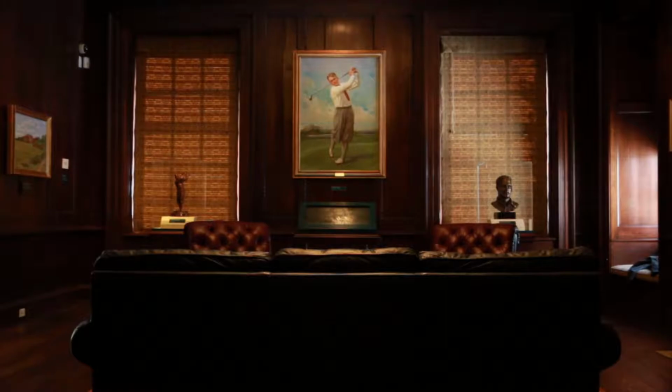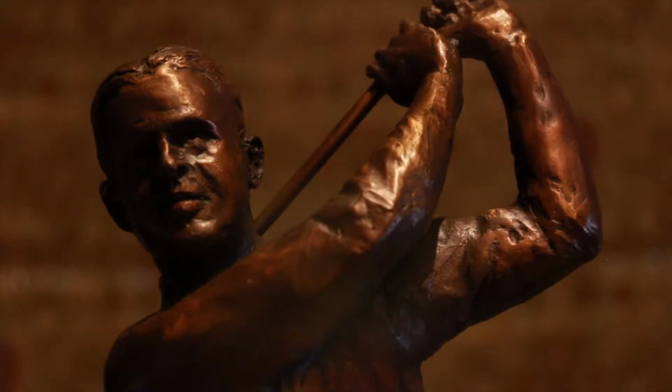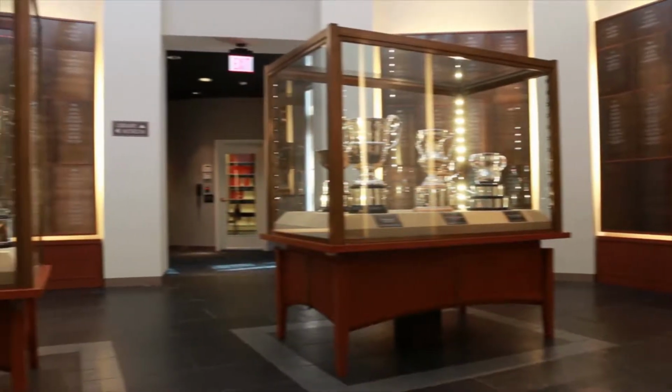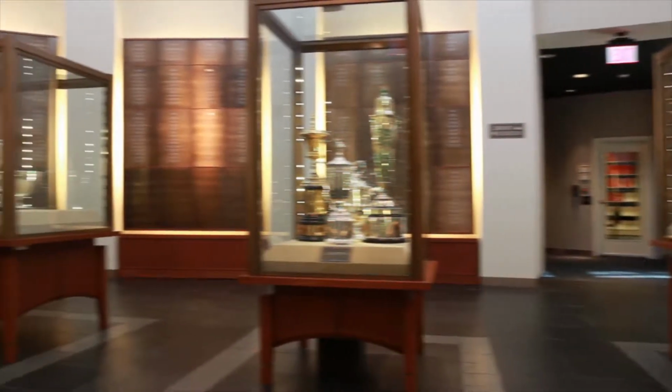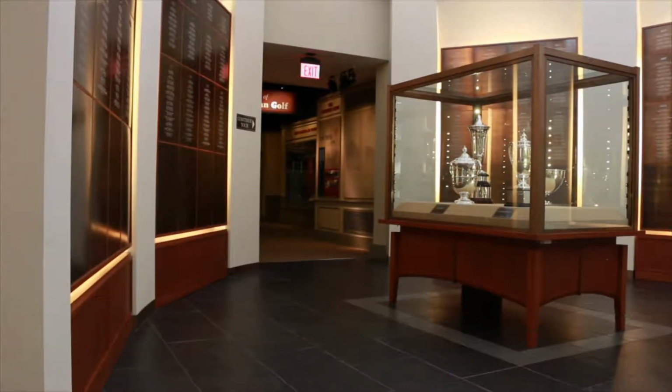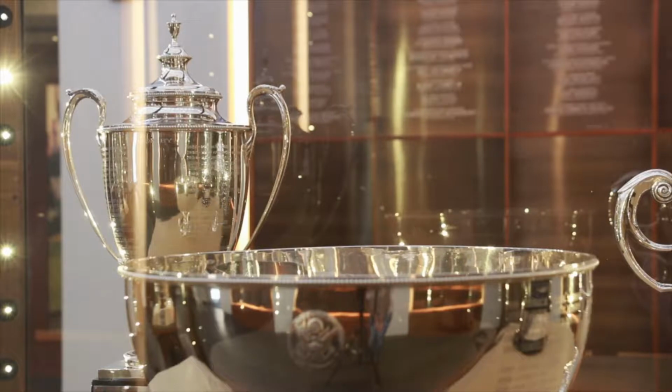So we have a facility here that sort of celebrates particular individuals. Here we are in the Bob Jones room right now. So there are named rooms in this end of the museum. And then in the new wing, there's a Hall of Champions where we have all of the trophies for the national championships and a listing of all the national champions on the wall. And in addition to that, we have a linear story that tells the story of golf in America from the late 19th century to present day.